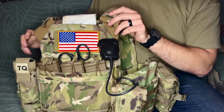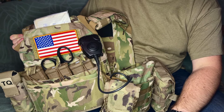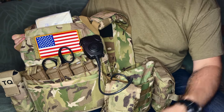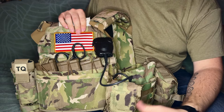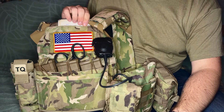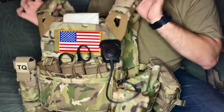So going into the National Guard, we have more freedom on what we're allowed to use and bring. So the JPC has kind of been the gold standard for years on slicker, still duty rigs, and I wanted to give it a try. So here's my JPC 1.0 by Crye.